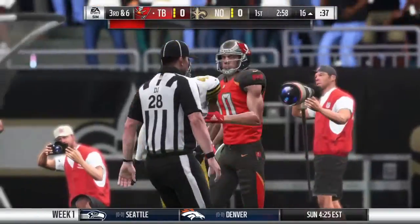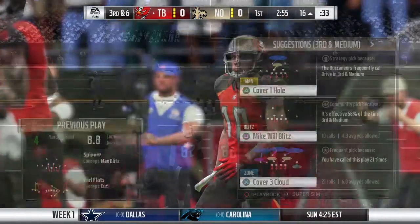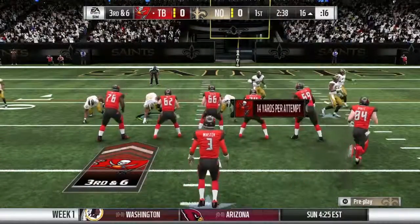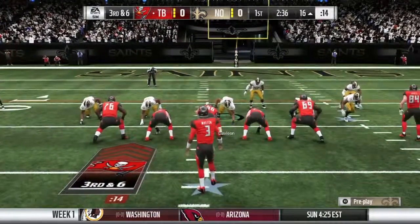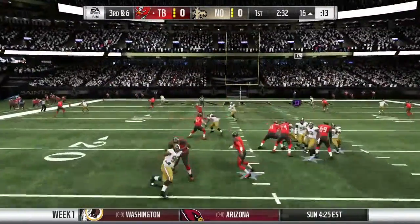4 yards on the completion, and it sets up a 3rd down. Let's make this one simple. What a catch, especially the finishing part of getting his feet in bounds, toe tapping, and, of course, foot dragging. A little tapestry, if you will. Oh, I like it.